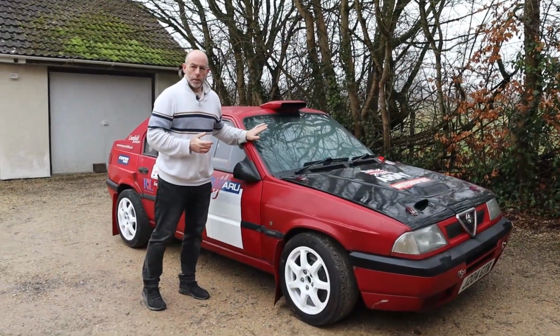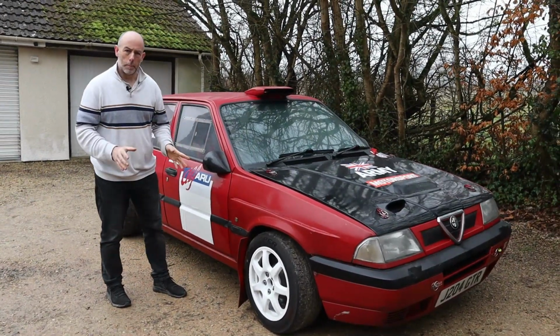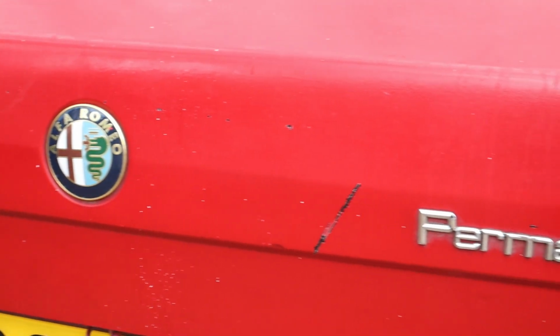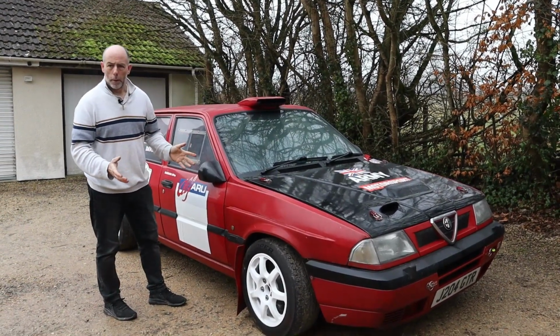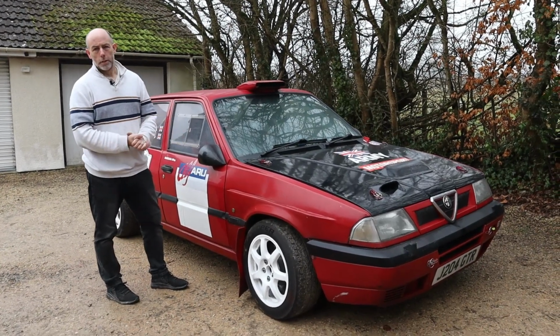So this is Dave Barbara's 33 rally car. He's owned it for a long time. It was originally a 4-wheel drive 33 permanent 4. So as you know, 16 valve, 1.7 4-wheel drive Alfa Romeo 33. Dave wanted more power. He looked into a 2-litre conversion, very expensive.